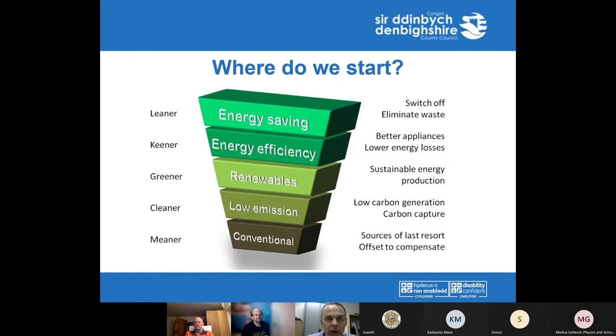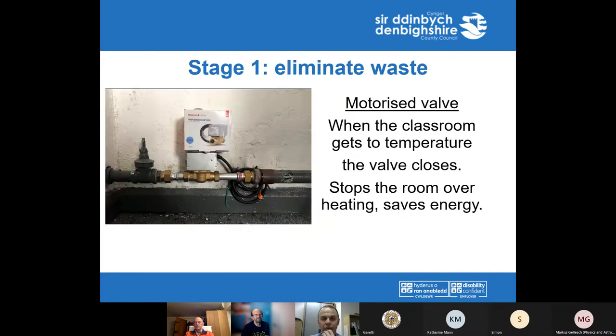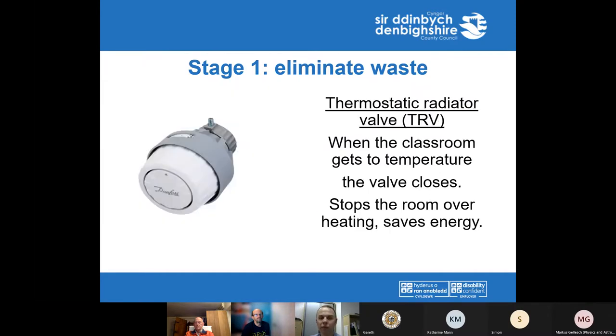It's too small for me to read on here, really, but yeah. Energy savings, energy efficiency, renewables, lower emissions, and so on, that one. And these are the motorized valves that I mentioned. It stops the room heat overheating, and obviously stops them opening the windows as well. And those are the rad valves that I mentioned earlier.